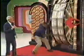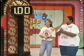$1,000. Come on, Jerry. Spin that wheel. You can do it too. Everybody's winning in the Showcase Showdown. We're going to give away the big bucks now.